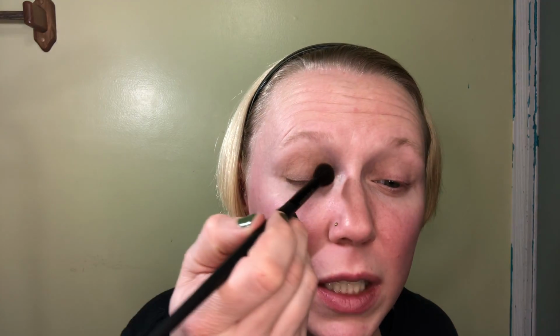Definitely a different formula. It doesn't feel quite as soft as the cremated palette did, but this is still a really good formula because it is still soft. It's just, it doesn't glide on quite the same way, if that makes sense, but it is still very nice. Somebody made a comment on YouTube saying, well, yeah, it's his new formula. I'm like, new formula? Okay. So I was kind of eager to try out one of the older formulas to see how that performed.